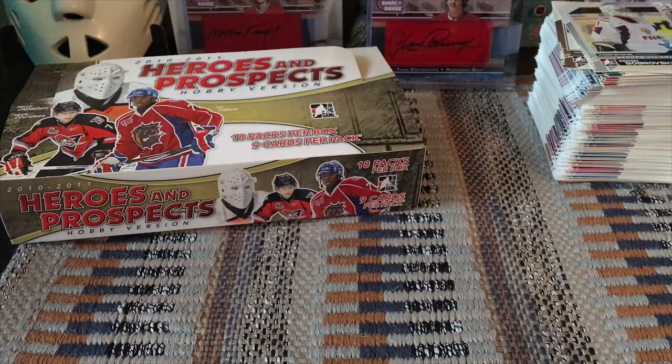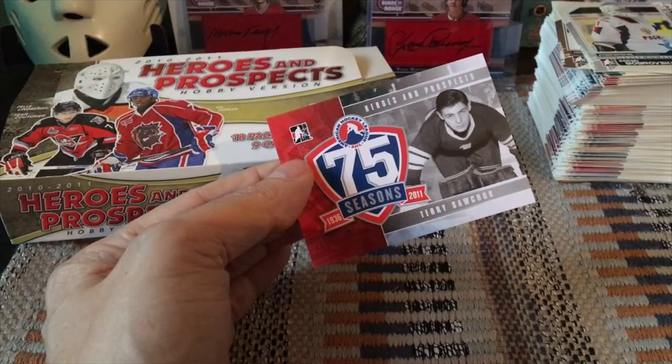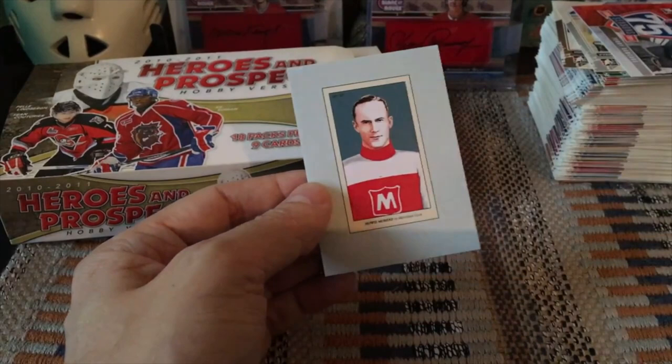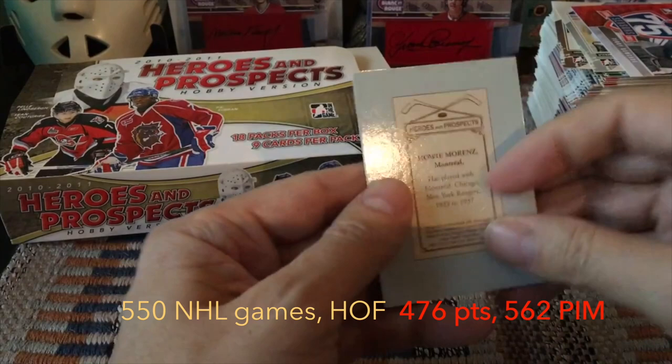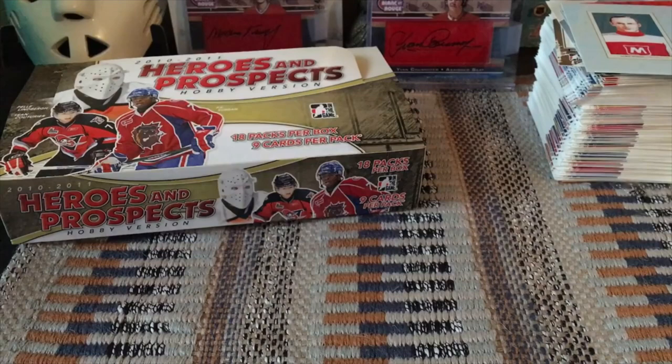On the inserts front, we also got a 75th season card. So these would be... AHL started in 1936, so 2010-11 would have been the 75th anniversary of the AHL. And we got this really cool looking Terry Sawchuk card, so that's kind of nice. We also got this inaugural 100 year anniversary card insert, and we got the Howie Morenz, which is really nice. So these sort of look a little bit like the 1910-11 cards, Imperial Tobacco-ish looking cards. So this is a pretty nice insert to get. To get the Howie Morenz is probably one of the best ones you can get, if not the best one.